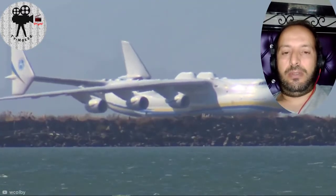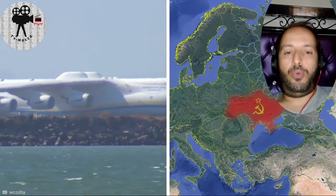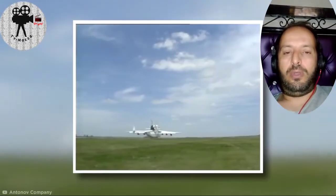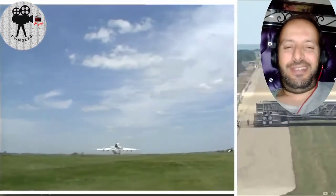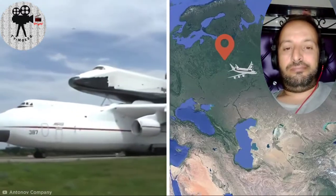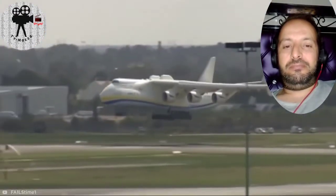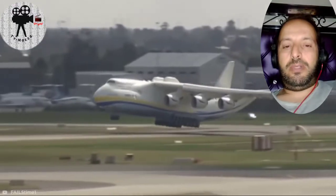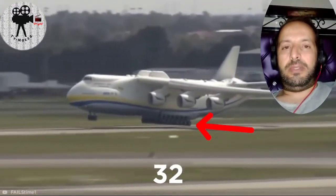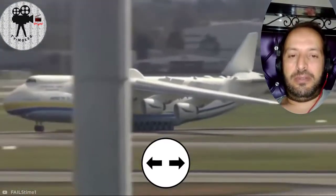This strategic airlift cargo aircraft was designed in the Ukraine back when it was still under Soviet control in the 1980s. Its initial purpose was similar to that of the NASA crawlers, to transport the Soviet spacecraft Buran to its launching pad in Kazakhstan. To support these colossal payloads during landing and takeoff, the AN-225 was designed with 32 wheels across its landing gear, also giving its giant body additional maneuverability and support.